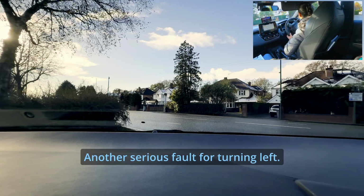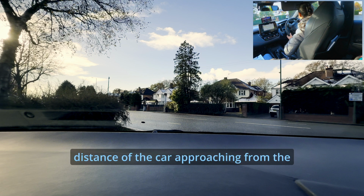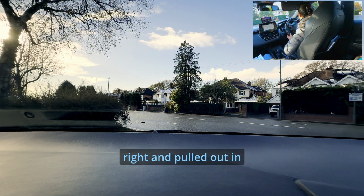Another serious fault for turning left. This time she did look but could not judge the speed and distance of the car approaching from the right, and pulled out in front of the car, and the driver in that car had to brake hard to avoid an accident.